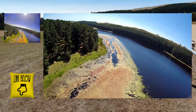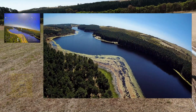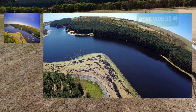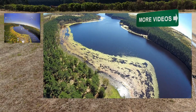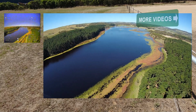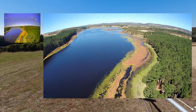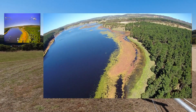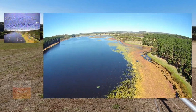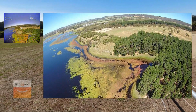I certainly don't want to lowball anybody who doesn't know what I'm doing, because that would be quite rude. Fairly certain that's him there. I can't go too low because the canopy of the trees causes me to lose signal, so I don't actually want to go too low there.